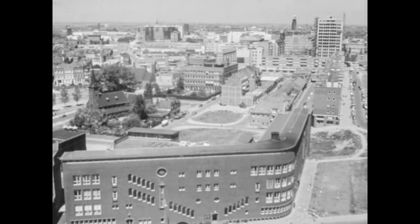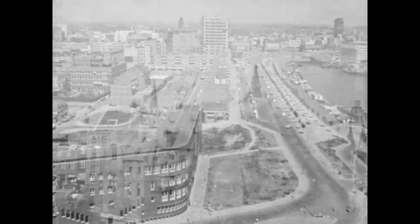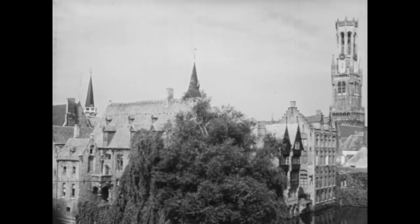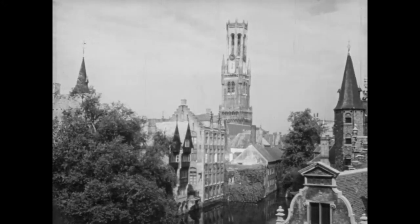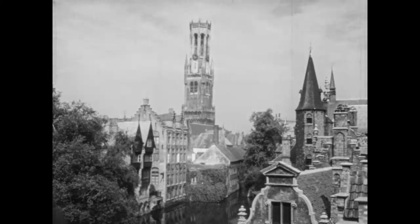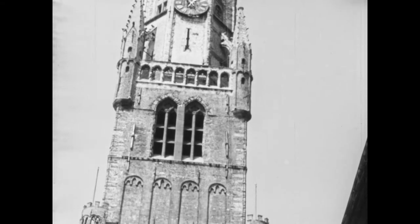In the last 50 years, our way of life has thoroughly changed, and so consequently have our towns. The culture of the Middle Ages is reflected in the architecture of the medieval towns, in which we often see no more than their picturesque beauties.